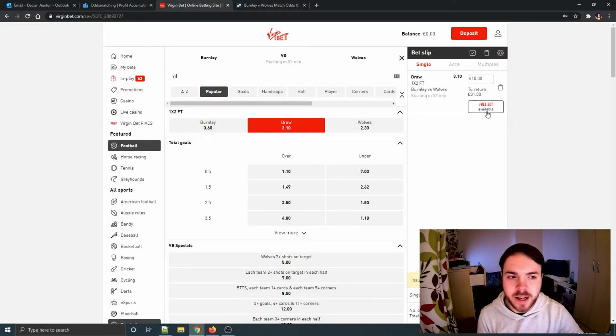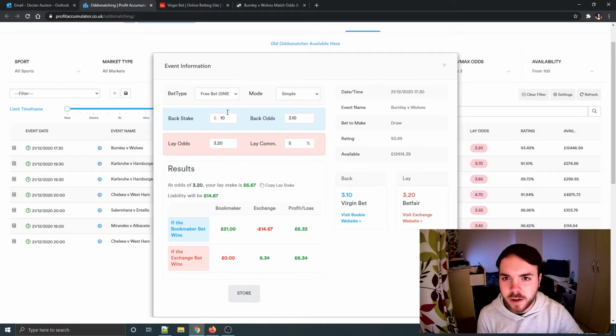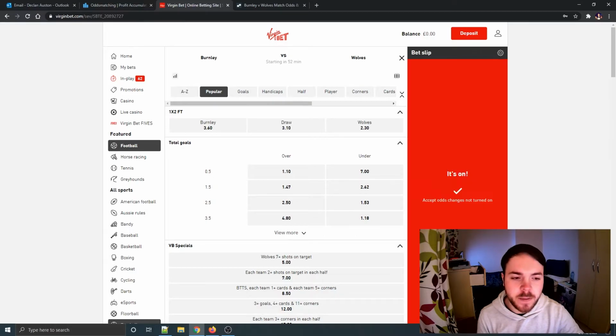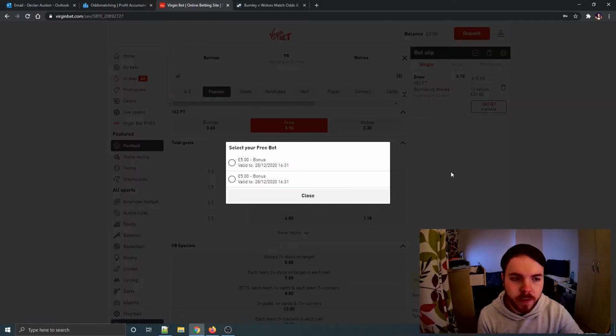So we're going to be betting the £10, but we're obviously going to be betting the £5 free bet. And then over on the Betfair exchange, we're going to be betting it at £14.67. So we're going to be placing the bet of £6.67. Let's get these bets placed over here and make sure we can actually place both of them.